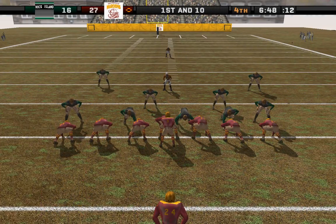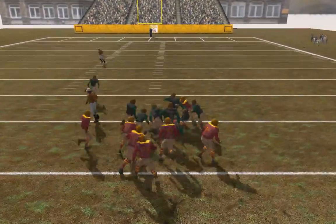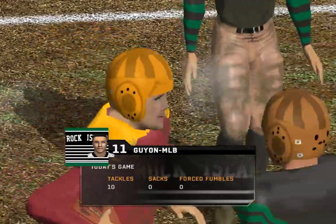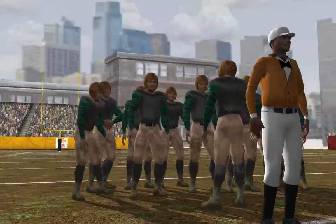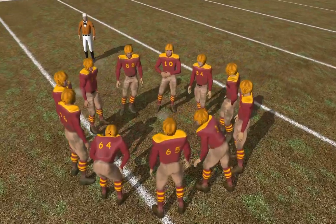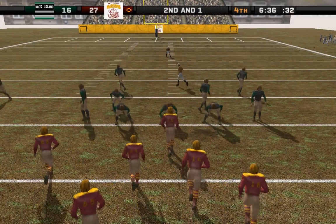Only one man back. Hand it off to the back. Number 11 comes up to make the play at the 46-yard line. Number 24 kept his legs moving, gets 7 hard-earned yards. It's second down and 1 to go. Ball on the 46-yard line.